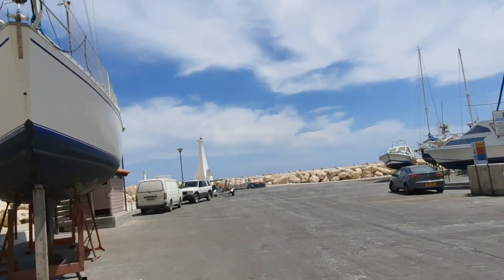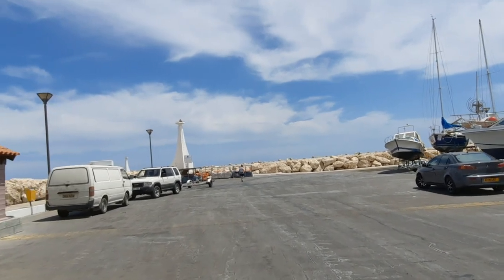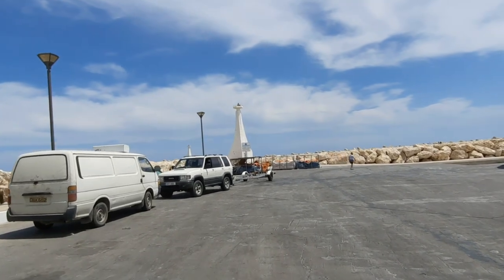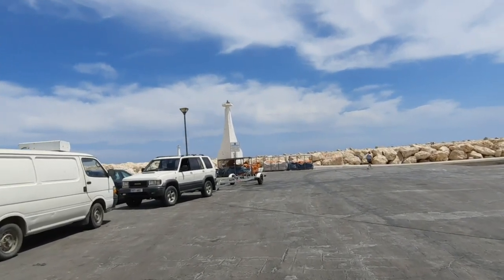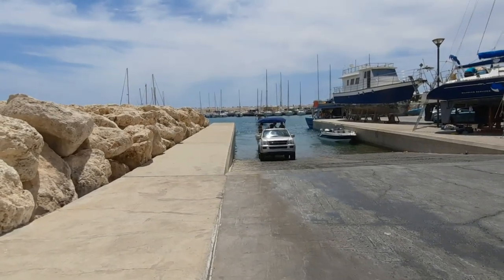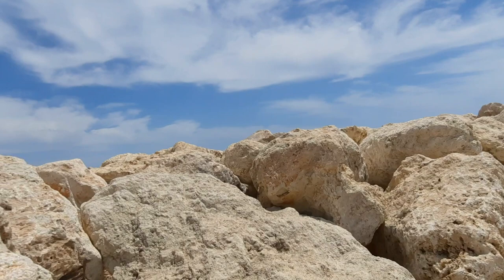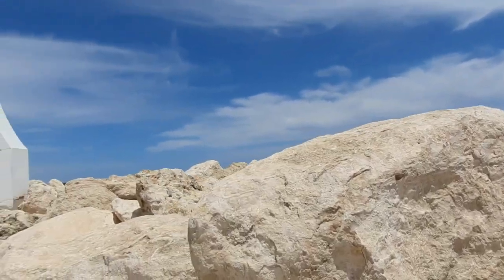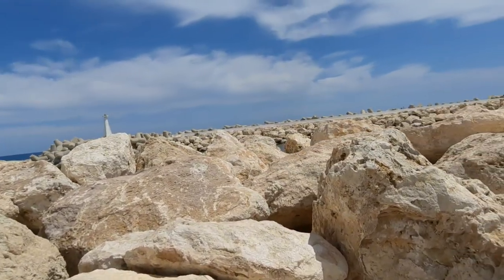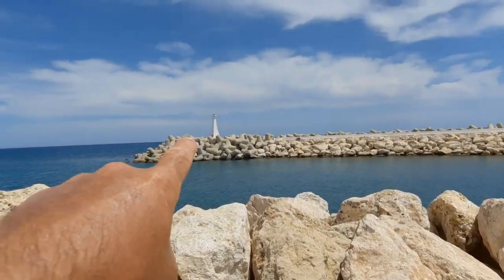There's a load out here. I think I've passed a crane on my right taking the yachts out. Oh look, there's a ramp to take your boat out, that's convenient. And just going to show you this, guys. This is what they've got in the Ayia Napa marina, what they've been putting in the sea to make the marina up. Oh, there they are, those.